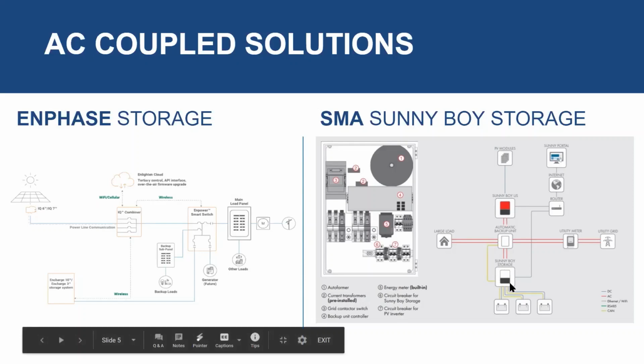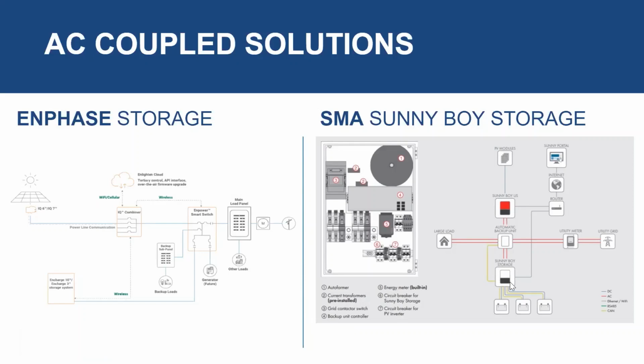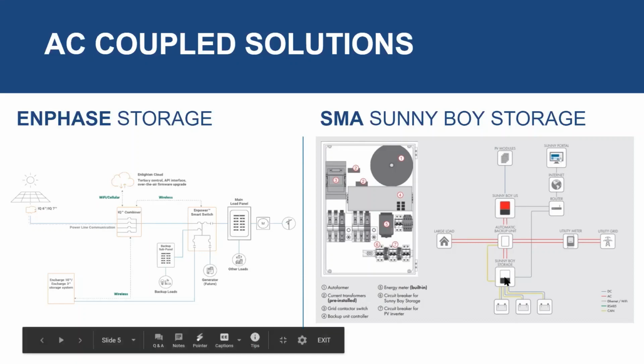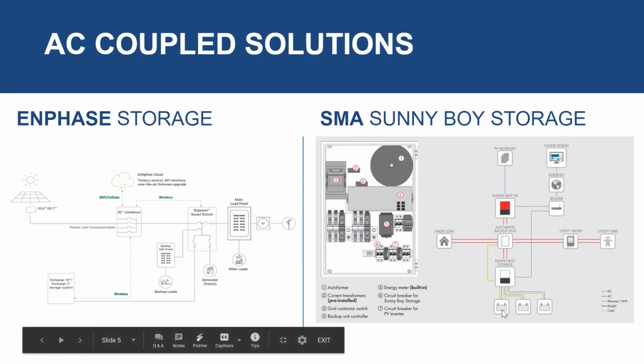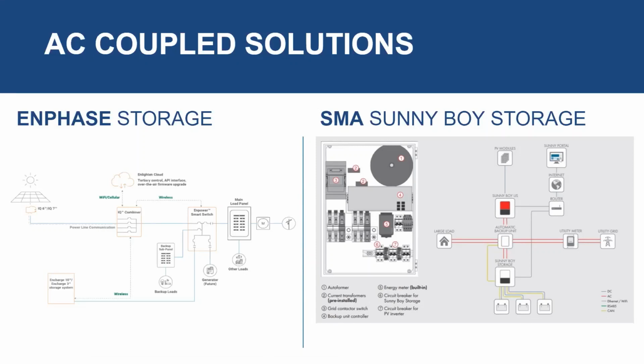So in our case, we're also going to have this battery-based inverter. So we have the battery-based inverter pairing the batteries here, the Sunny Boy Storage, and the PV inverter, which is the Sunny Boy. You can have up to 3 BYD batteries on a single Sunny Boy Storage, and those are 10, 20, and 30 kilowatt hour segments. So the smallest that we would provide is 10, and the largest is 30 for a single load panel.